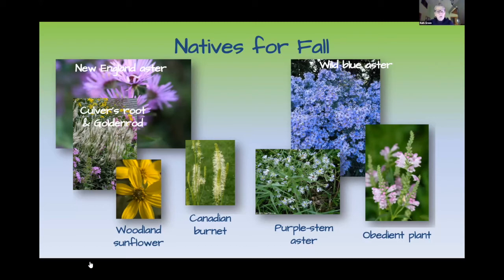Goldenrod, which often we think of as a weed, actually has many varieties that look attractive in our garden beds and is a great choice for late season bloom. Some of these plants will double as overwintering shelters for insects and their eggs because they actually have hollow stems. So it's a good idea not to be too ready to cut down the garden in the fall and tidy everything up. If we leave these plants standing, we'll end up with a lot more pollinators in our gardens for next year.